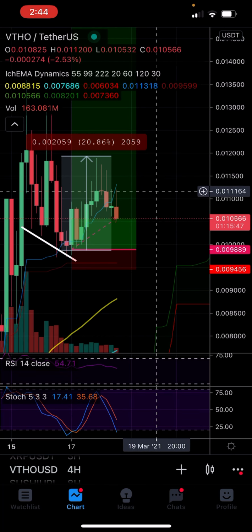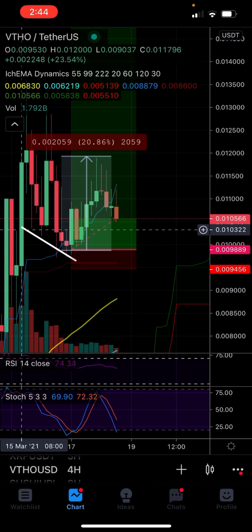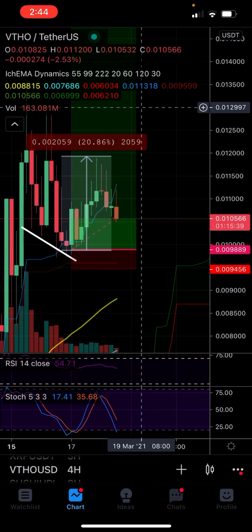The wave up was big, went up, say, 20%, and the wave down goes down 10%. So if you go up 20%, down 10%, up 20%, down 10%, you're going to create a huge uptrend, right? You're going up big, down small, up big, down small, up big, down small. That's what you want. That's a nice uptrend. So the downswing is much smaller than the upswing, which means it looks like we might be starting the beginning of a strong uptrend here.